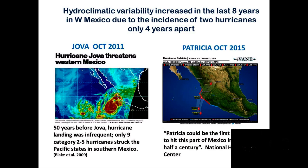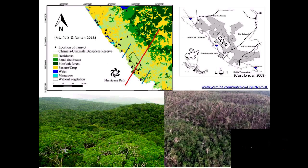And before Jova, 50 years ago, hurricane landfall was very infrequent. And I've been working in Chamela for 40 years and never saw the impact that these extreme events cause to the forest. So here you have in the left corner the path of Hurricane Patricia. The little polygon inside is the Chamela-Cuixmala Biosphere Reserve, which on the other side of the photo is surrounded by ejido land. So we have a lot of pressure from land use change. So Patricia just boom, and Jova as well, the eye wall passed over the reserve.